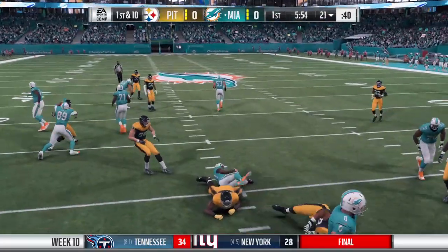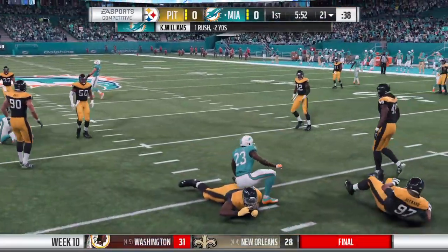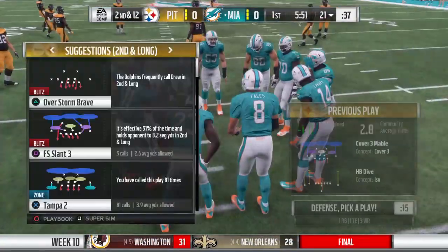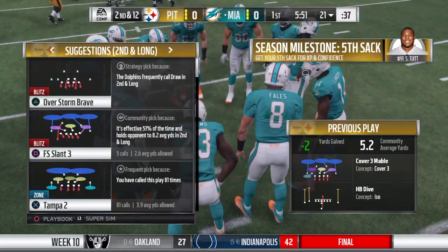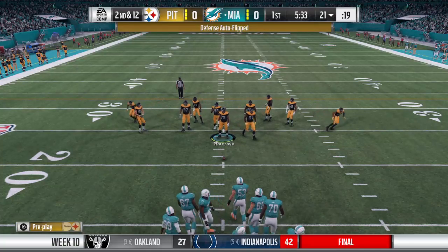This is Kerwin Williams, his first carry. And he'll wind up losing yardage here back at the 21-yard line. This will be a 2-yard loss on the play. And that'll make it 2nd and 12.